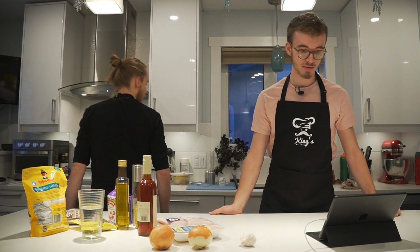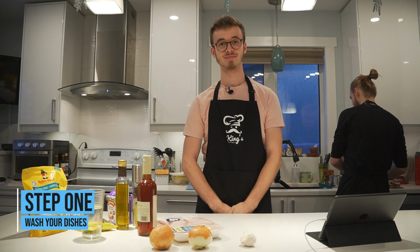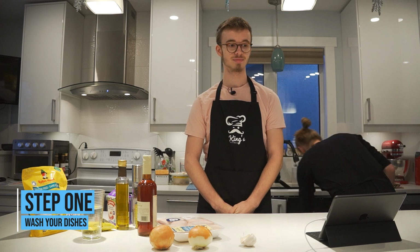So we got our recipe and we're gonna start. Heat the olive oil in a large skillet. Well, the skillets are all dirty, so let me wash them first. Okay. Step one. Wash your dishes.